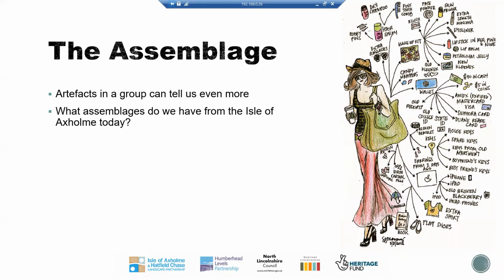And so it's interesting to try and think of what assemblages we can find in the Isle of Axholme today. Some of them might be found through archaeological excavation. Some of them we can identify on the Portable Antiquities website. But some of them might be in your attic. They might be a box of heirlooms you've carried down through the ages. They might be artifacts that are still found in a church today. All these different assemblages can tell us even more stories.